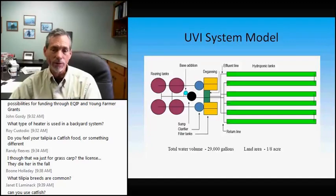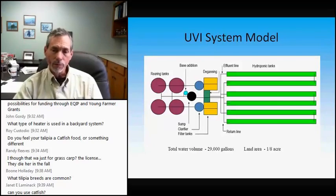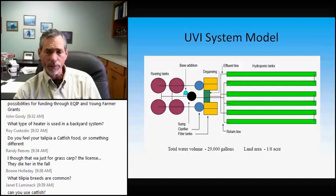The food is there, the filtering is there. The only thing that you're not taking out are the nitrates. And the green floating rafts are where you're pulling out the nitrates. Most of this is by gravity flow. This is a single pump system. When people start designing systems, most everyone is doing a single pump system. And then everything flows back by gravity into the sump.